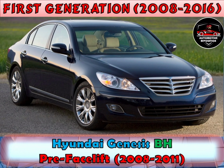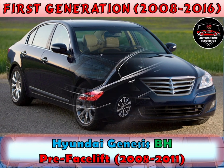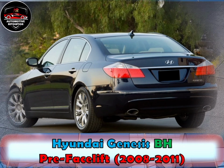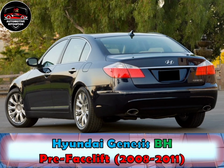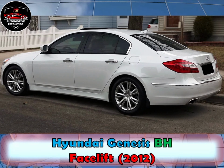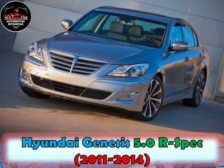The first-generation Genesis was unveiled at the 2008 North American International Auto Show. For the 2008-09 model years, the 4.6-liter engine produced 375 horsepower. The Lambda 3.8-liter V6 produces 306 horsepower and is available in Korean and North American models. The Lambda 3.3-liter V6 is available in some markets, producing 264 horsepower.